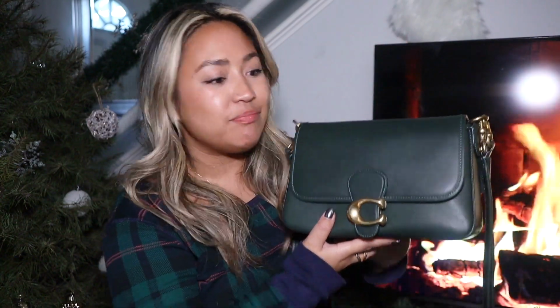Then for my gift to myself for Christmas, this one was an impulse purchase that I sprung for when I picked up my husband's gift. I got some really good news at work, so I was like, screw it, I'm gonna treat myself. Like I had said, I had been looking into getting a fur or teddy Coach Tabby, but I came across this deep green one online and I fell in love with it. I'm not even kidding you guys, the ad for this was following me around for weeks, and finally when I got the good news at work and went to pick up Trevor's gift, I was like, you know what? Add this to my cart.